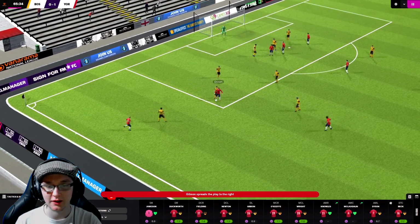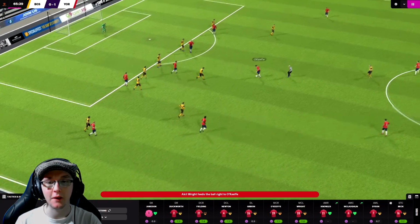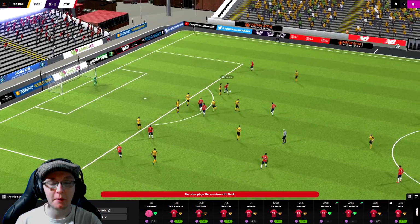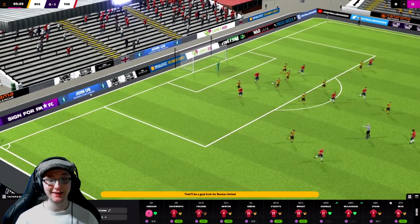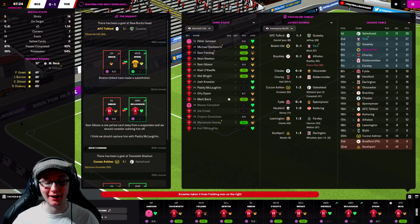Plays it short to Dyson. Dyson on the edge of the area, plays it back to Wright. Ooh, O'Keefe, plenty of space. Can he do anything with it? Ball up to Knowles. Beck, back to Knowles once more. Ducksworth's found space now. Will he take a shot? He has taken a shot. And that Ducksworth was almost a beautiful goal from a right back.